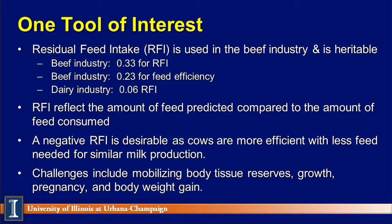What is RFI? Well, you can see it's listed there. That's the amount of feed we predict the cow is going to consume versus what she actually consumes. So at one time, not very often in life is negative being good, but here we go. A negative RFI, or residual feed intake, is good, and certainly that's the kind of cows or the bulls that transmit that is what you're looking for. Now, here's your challenges. We're going to come back and talk about that a little bit later.